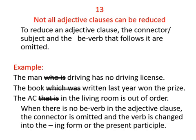طبعا انتوا عارفين الفرق. The man driving، بستعمل هنا ال present participle adjective لأن الراجل هو اللي بيسوق. لكن في تاني جملة the book written بستعمل ال past participle لما يكون الاسم اللي بوصفه passive يعني سلبي أو negative، هو بيقع عليه الفعل مش هو اللي بيعمل الفعل. فهقول the book written last year won the prize.